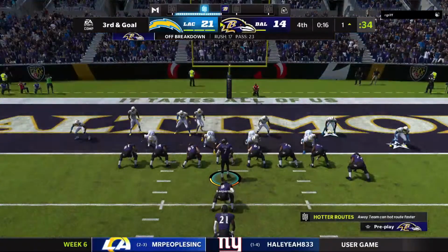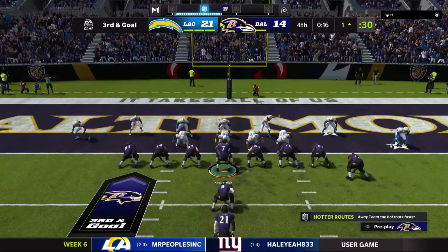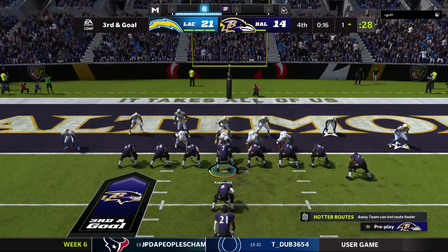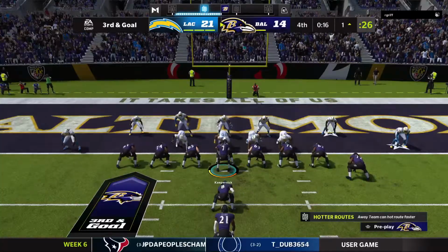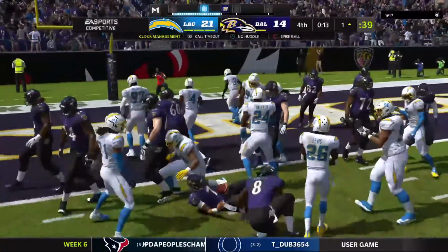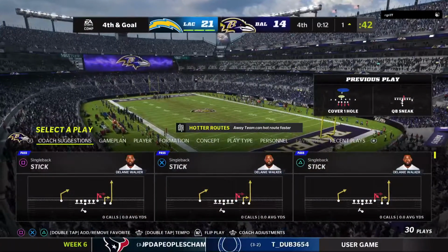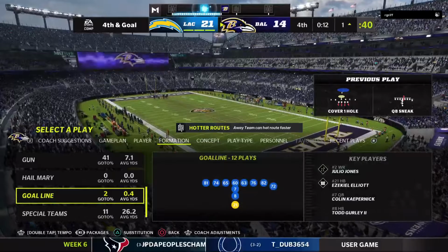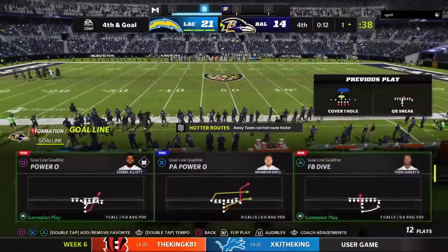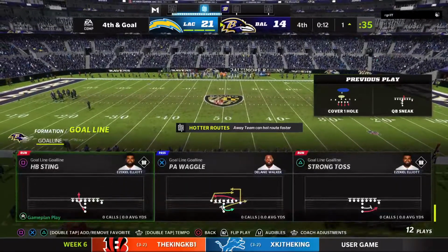This Charger defense continuing to hold the line. Now it's a 3rd and goal situation. Kaepernick's going to try to sneak it. Only a few inches needed on the sneak. He didn't get it, and now it's 4th down. Ravens going to use their 3rd and final timeout as they'll stop the clock with 12 seconds to go in the football game.